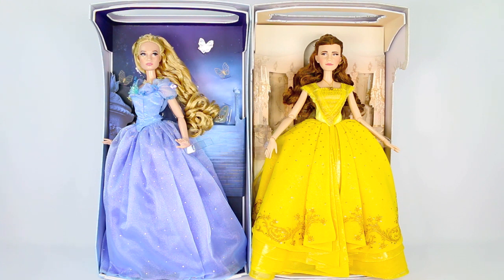Let's start off with Cinderella. Cinderella does have a beautiful dress on. I love the fact that there are butterflies at the very top of the dress on the bodice. And then as you move down, you have that gorgeous baby blue tulle with all those diamonds on them.